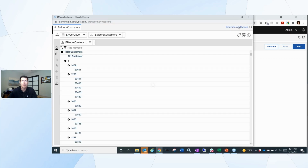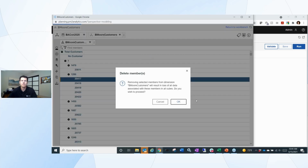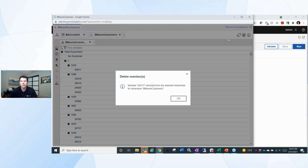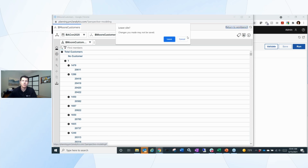So let's say I delete a customer, and that change would be instantaneous. So we wouldn't have an issue there. But other type of changes that don't take place or aren't saved automatically, that could be problematic when you want to return back to your workbench.